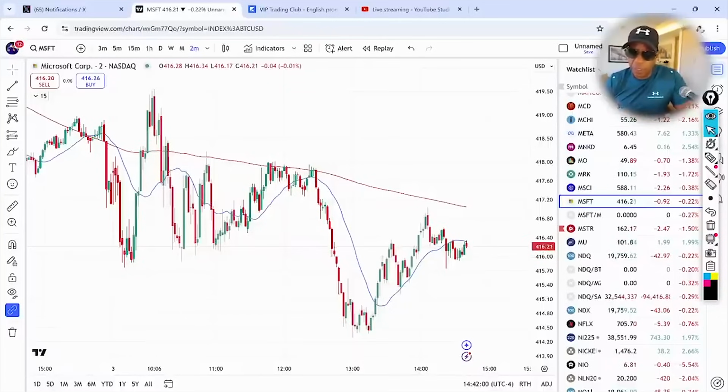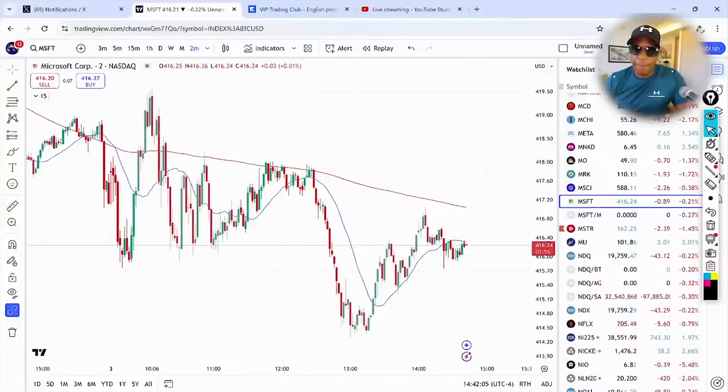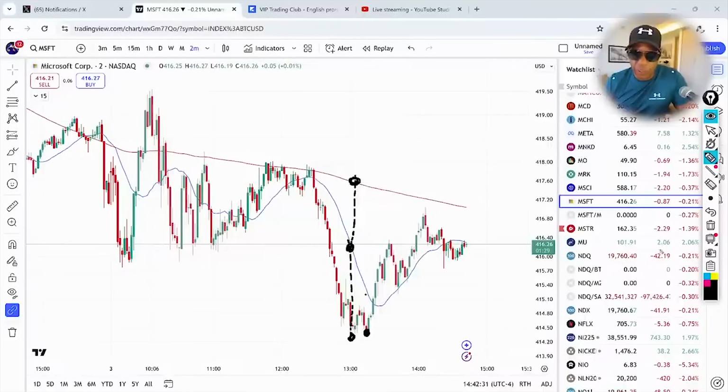I'll give you a moment here. Find the widest one. Remember, price, 20 and 200. Give you a few seconds here. You got it? Got the widest one, right? It's right there in the middle of the image, right? So there's your widest one right there. That's the widest three-finger spread.